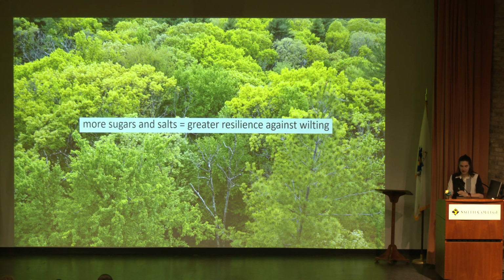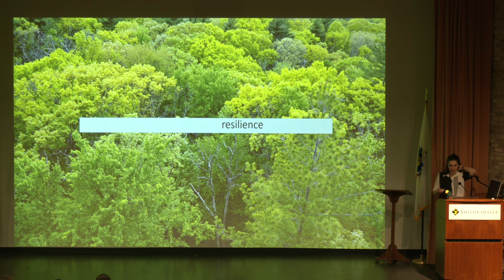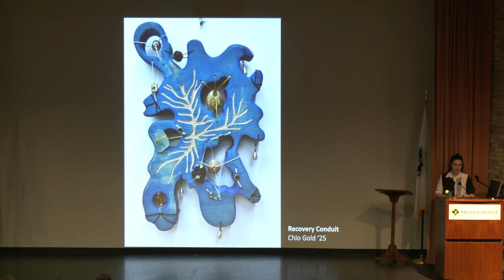I want to talk a little bit about photosynthetic cells in the next couple minutes. Like I said, more sugars and salts are typically good when you're inside of the plant. In this case, we're thinking about wilting, and it gives you greater resilience against wilting. So the more you can photosynthesize and generate sugars, the better. Resilience is a key theme that comes up in a lot of our work. We're really trying to study how trees can be resilient against climate change. And so I'm going to share another art piece made by Chloe Gold called Recovery Conduit.